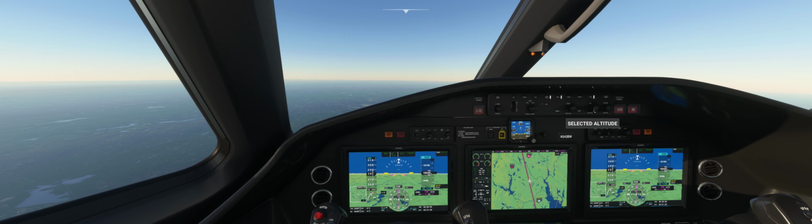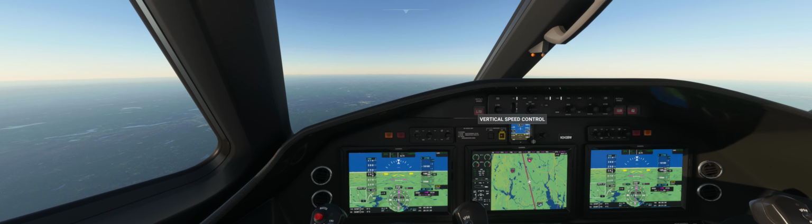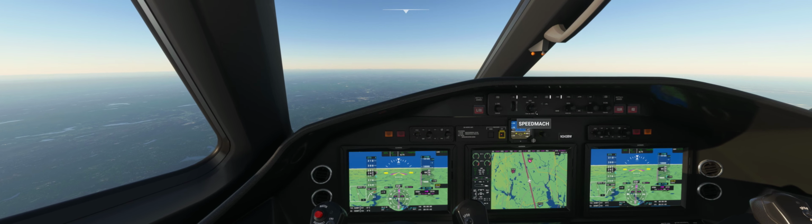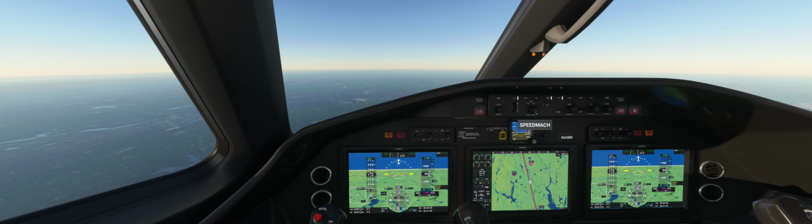Sure enough. And as mentioned, 2,700 feet for Spags. Descend and maintain 2,700 feet, Cessna 3 Bravo Whiskey. So we've set 2,700 feet. Begin our descent. 1,600 feet per minute. And now we've got to slow down to 250 because we don't want to bust below 10,000 feet going too fast.